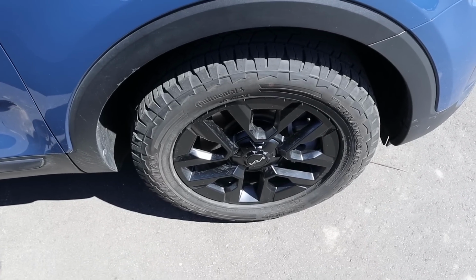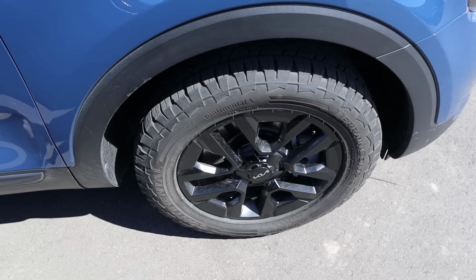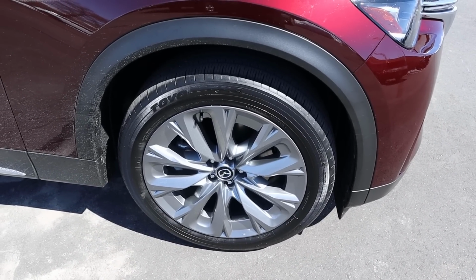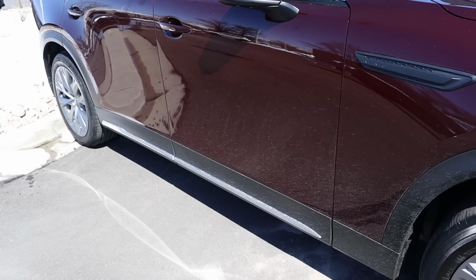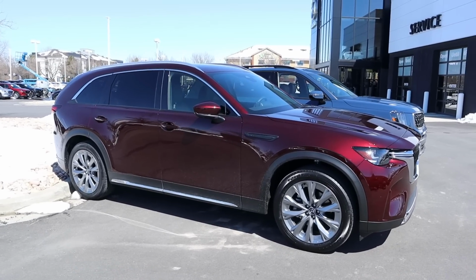Now, this Telluride has an off-road package on it, so the tire and wheel setup is 245/60/18 in the front and in the rear as well. You guys can see again the off-roader design with the wheels. You can get a more street-oriented setup with the Telluride if you want. Now, the CX-90 on the other hand has a more street-oriented setup, so 275/45/21 on the front and over in the rear. And you guys can see again with the wheel design, it looks more on the luxury side. And well, I suppose we'll zoom out and look at the side view of the CX-90.